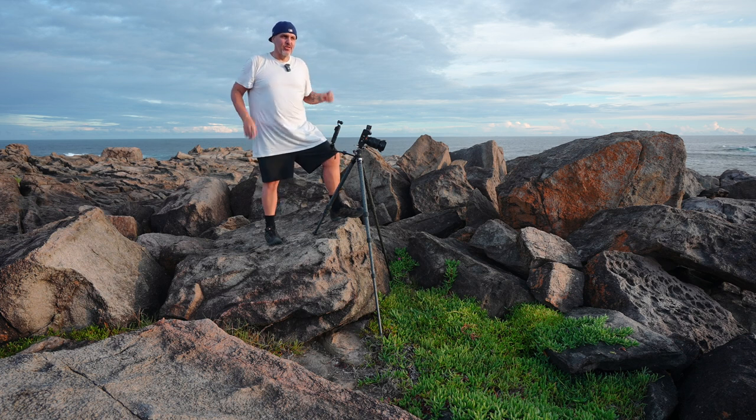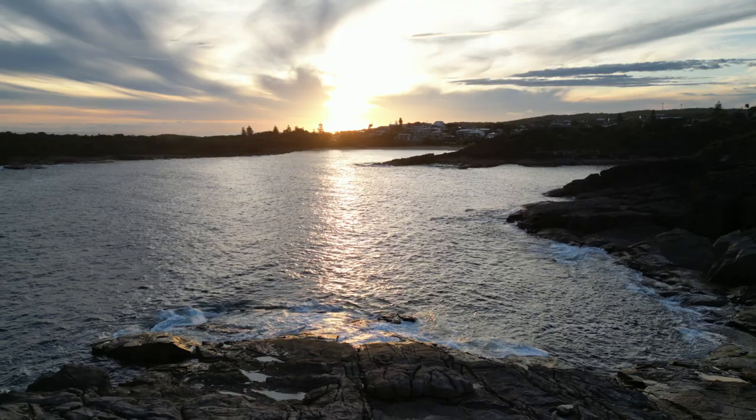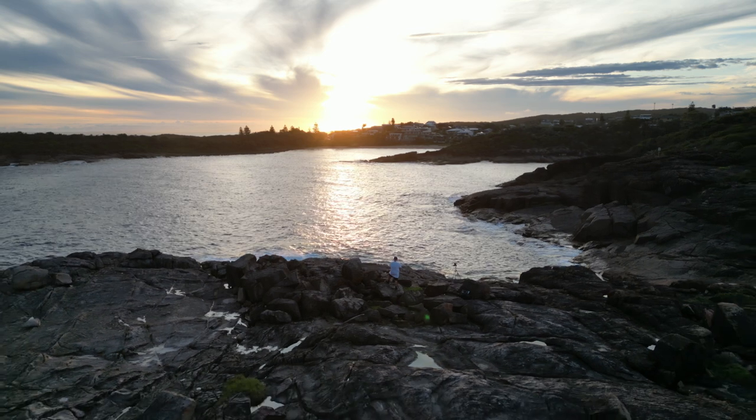And that's the key to photography, is just thinking ahead, thinking what you might need and making sure you capture that while you're in the field. All right, I'm just gonna wait around for the light now, and I'll get back to you when it's time to start shooting a few frames.